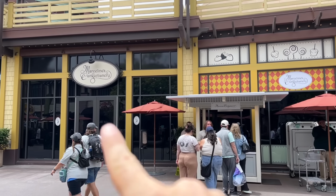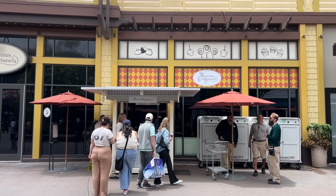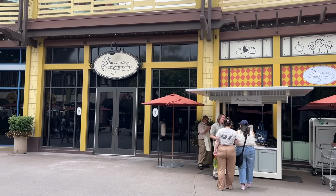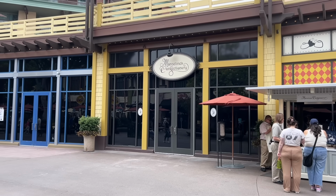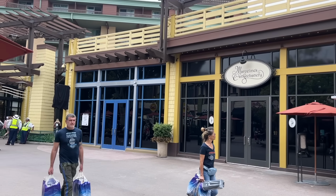But if you take a look here, they've already put a blackout film on all of the windows so that you cannot see into the building. You used to be able to see in and watch them make things, but that blackout film is new. So they are in the process already of expanding over there into the dress shop.